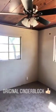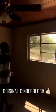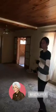This was built in 1952, so those are original windows. Obviously original cinder block. This would be a nightmare for an investor to remodel, though. The interesting thing about this house is that it's not going to be an easy project for an investor to take on. With the fact that this house is totally cinder block, demo is not going to be easy if you want to switch around the floor plan.